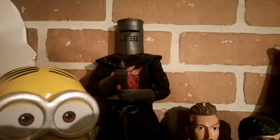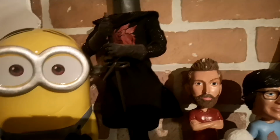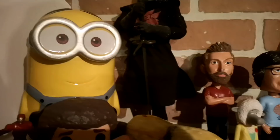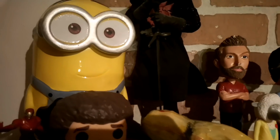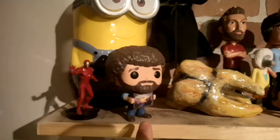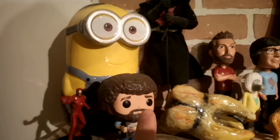Right up here we have, you guys like Monty Python? Check it out. He even has his flesh wound. No leg. His leg is actually just folded up. I just thought it would be funny. You can actually see his foot right there. Tooth I made, pop figure. I got this as a gift from my brother Ken for Christmas one year.